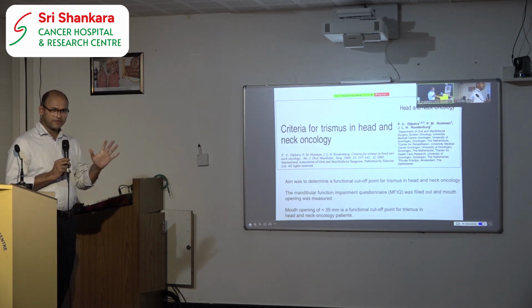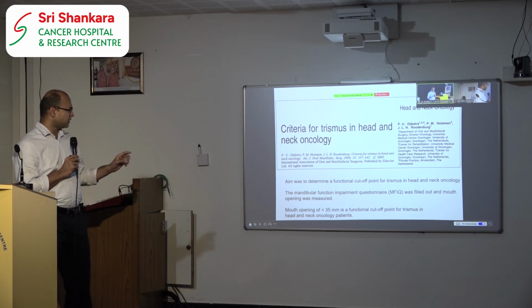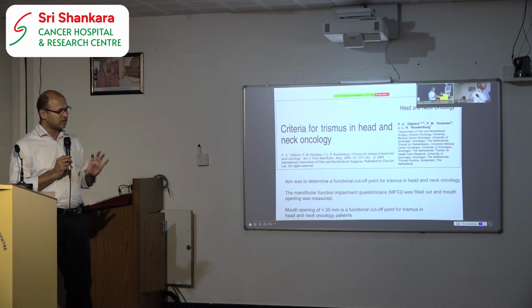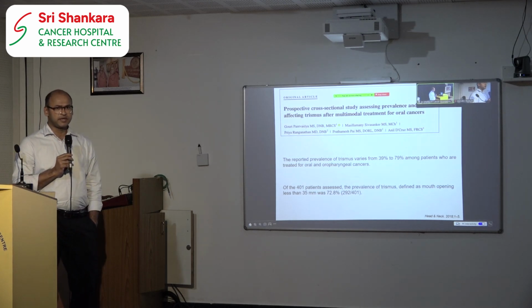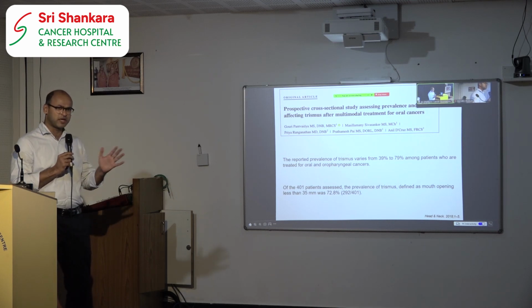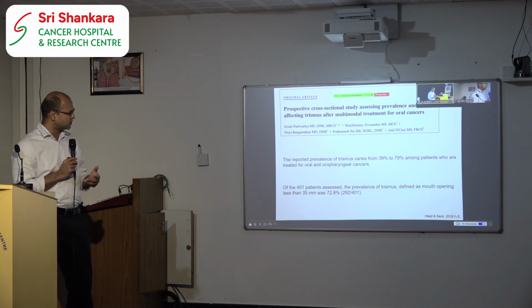So there are numerous classifications for trismus, but this criteria enumerated by this group, where they looked at the functional cutoff of trismus, and based on functional criteria, they found that a mouth opening less than 35 mm is where it causes functional impairment. So trismus is quite common at presentation, and Tata group had looked at this incidence of trismus, and the incidence of trismus is variable in oral cancers, ranging up to 80%. And in our population, obviously because of the submucous fibrosis, the trismus incidence is quite high, and the reported incidence in the large series of 400 patients was around 80%.